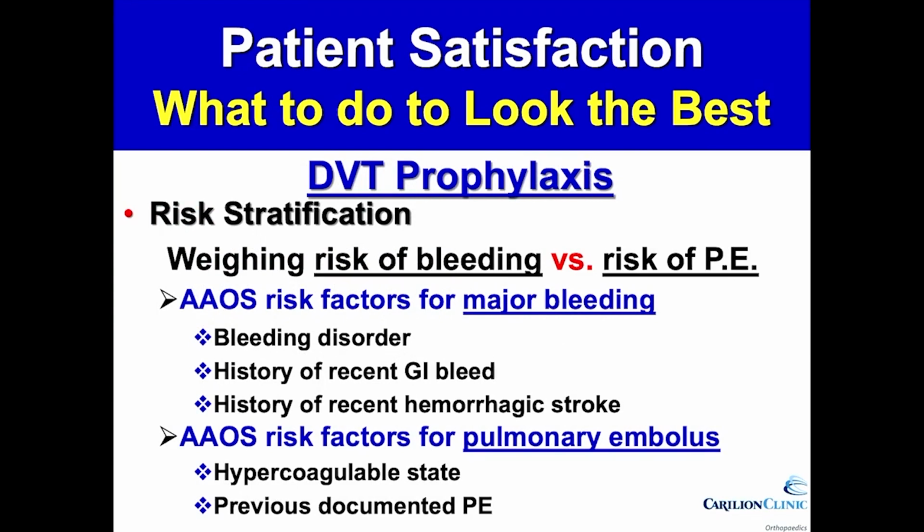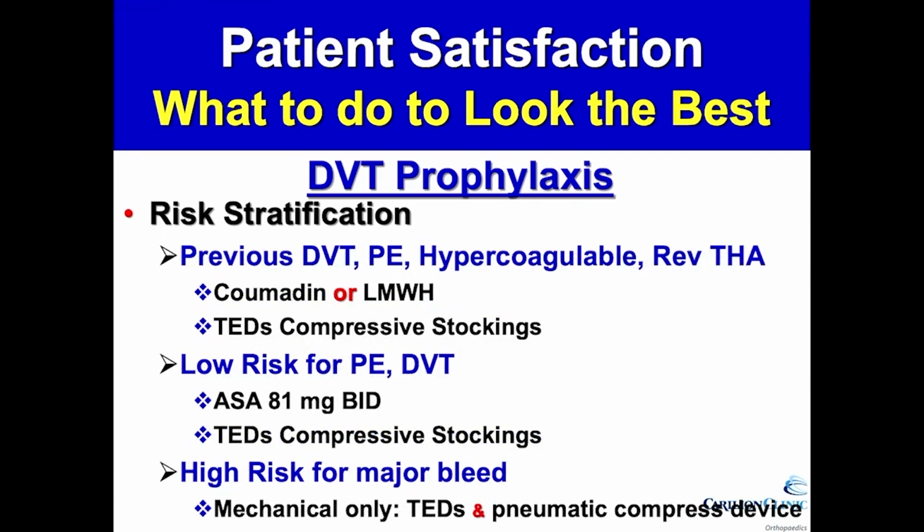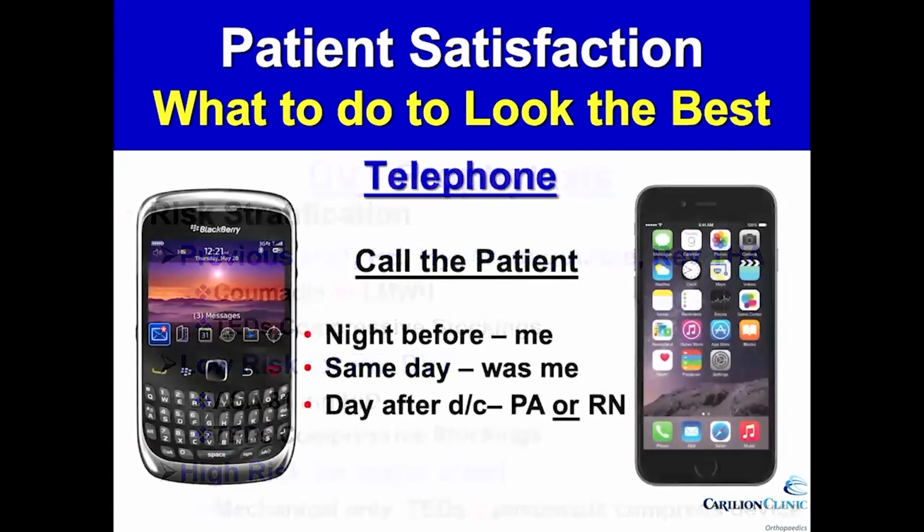DVT prophylaxis, we use the AO stratification with regards to risk of bleeding versus the risk of PE, and they're all listed here, who's at risk for bleeding and who's at risk for pulmonary embolus. People who we feel are at risk for having PEs or revisions, we'll put them on Coumadin or low molecular weight heparinoids, compressive stockings. Most of our patients who are low risk, we give them aspirin, 81 milligrams BID, and TED stockings. If they're high risk for bleeding, we simply go to TEDs and compressive devices.